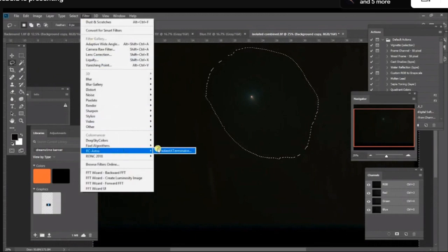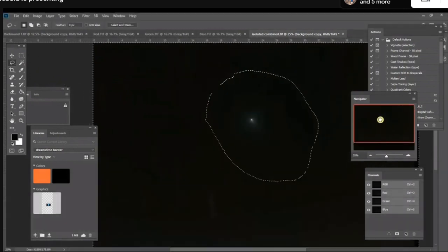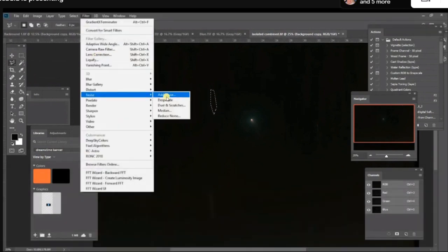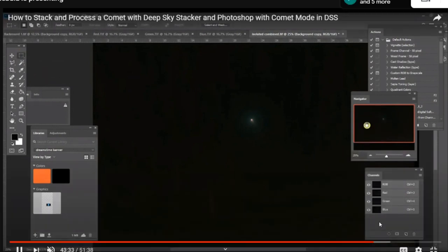Okay, so now what I'm doing is gradient exterminator again. Doing it medium. Remember the goal also, keep that green glow. You really can't see it from this view, but it's still there. I was trying to get rid of another stripe. Okay, let me just fast forward a little bit here.